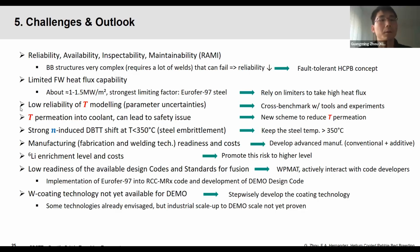And the third challenge is the low reliability of the tritium modeling, because at the moment we have a lot of uncertainties in the parameters that are used in the modeling. So in the future, we need to cross benchmark with other tools, or better, we need to benchmark with experiment.